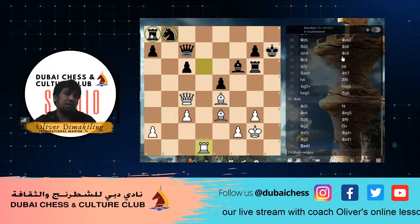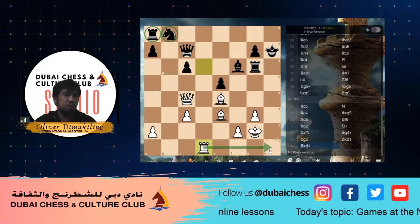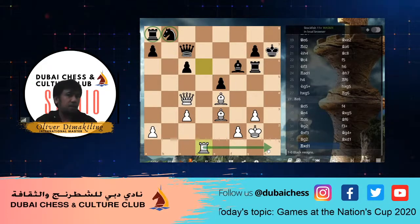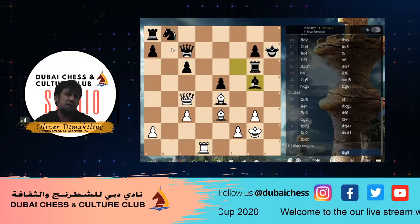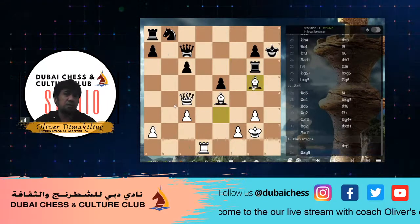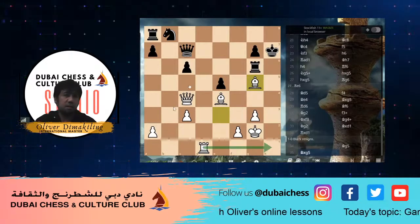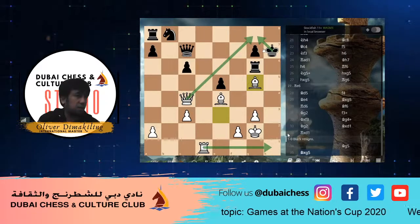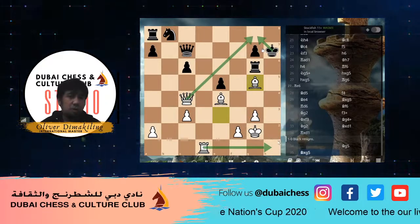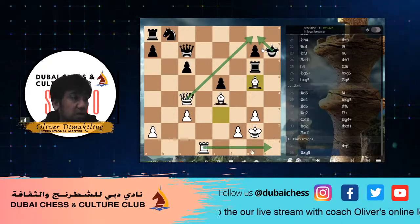So after rook d1, the threat on h1 is just unstoppable. You cannot stop the mate. The only way to stop, probably to prolong, would be bishop g5, but nothing much, just bishop takes. Rook h1 is just next. It's mate next because the queen is taking away g8. You cannot move back to the king. No possible way. Win by Wu Yangyi, then a win for China.